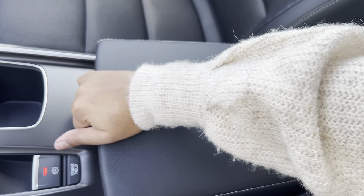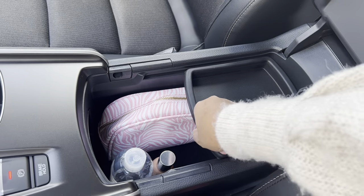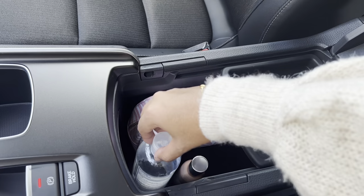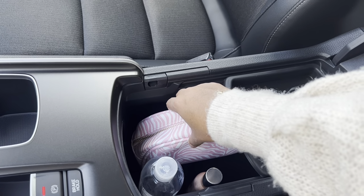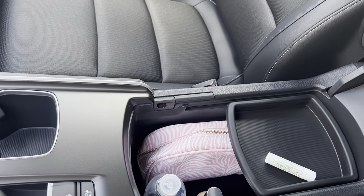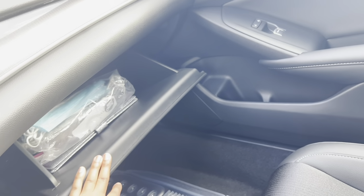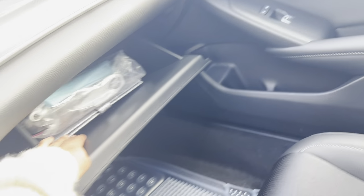We have our middle console. So for right now, I just have my chapstick right here. You can slide it or take it out. I have my hand sanitizer, my car spray, and the little bag I told you guys about. Glove compartment. I have spare masks and my little registration booklet.